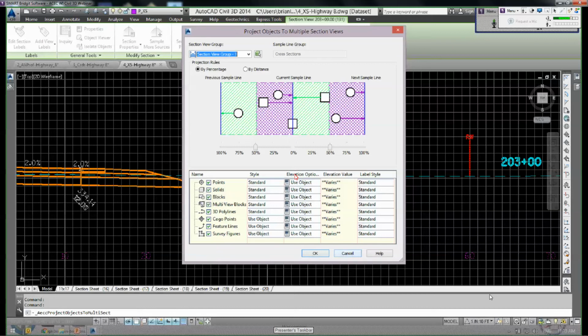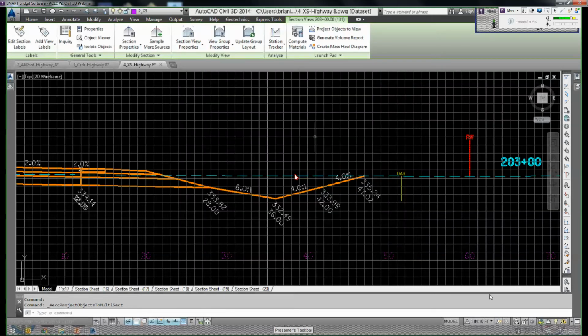So I'm just touching on some of the key concepts with projecting objects. Again, in the training manual, there are lots of options and lots more detail on that, so check that out if you haven't done it already.